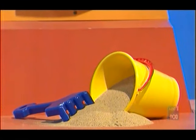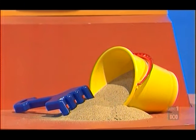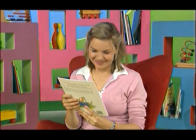Have you ever been on holiday? Well, the girl in the story today goes on holiday. A bucket, sand, and a rake. Things for the beach. The story today is called Rosie's Holiday. And that's Rosie. And that's her bag and her teddy. Let's see what happens.